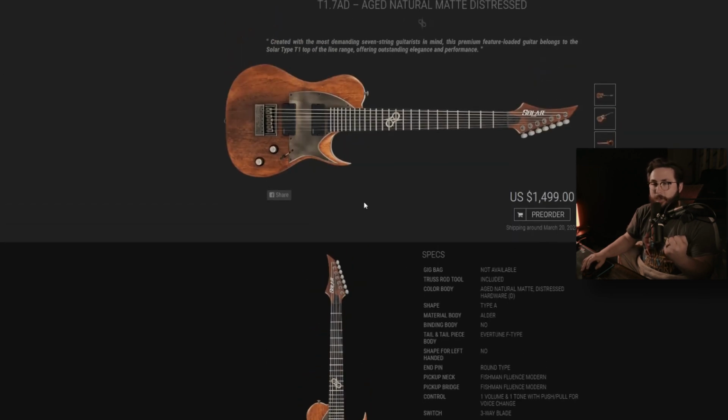I just want this guitar. I'm not a huge Tele fan, but this, again, scratches that itch that I did not know was there. I want this so bad. There's a couple Solar guitars that I want, but this one I absolutely want with every fiber of my being. I will have this guitar one day. One day, mark my words.